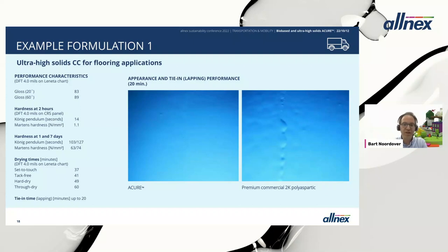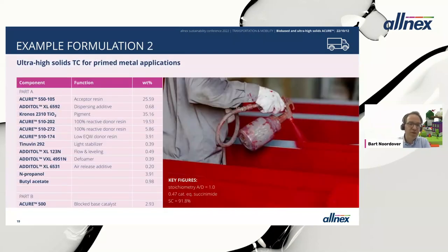Now, you can see here in the picture that compared to a premium commercial 2K polyaspartic system, ACURE does very well, and we have about a 20 minutes tie-in time for this particular paint. So very nice example of how to combine performance with a very high solids content paint. In the second example, I would like to show a top coat that was formulated for prime metal applications.